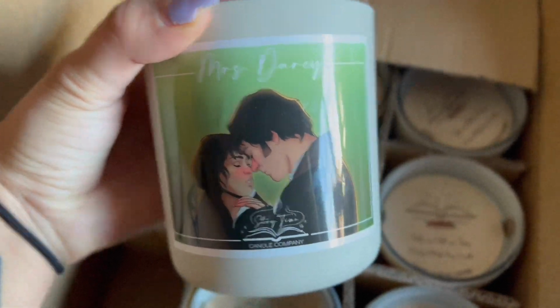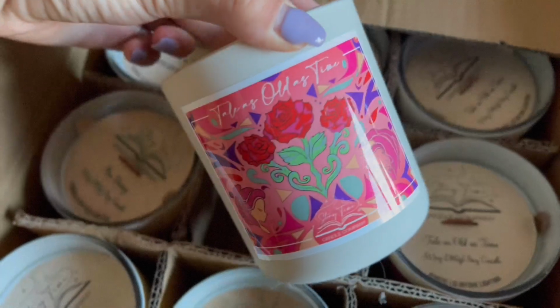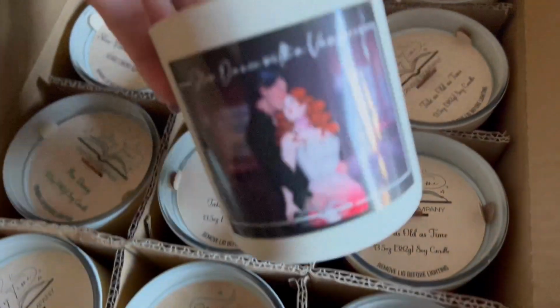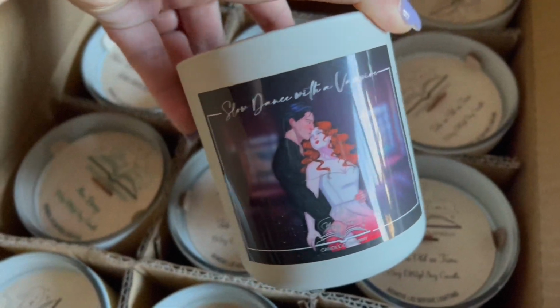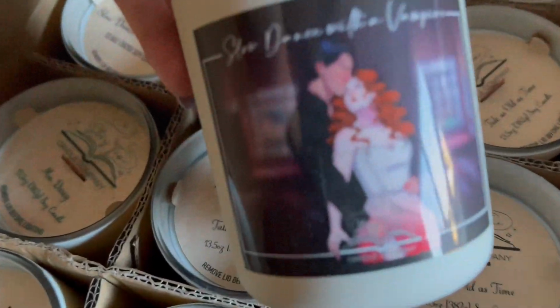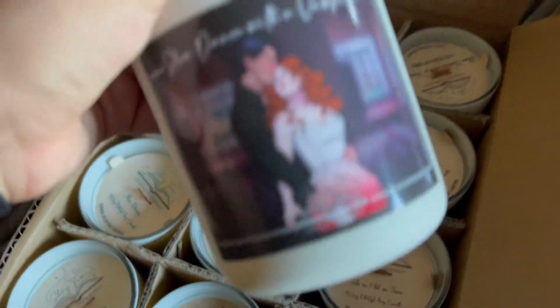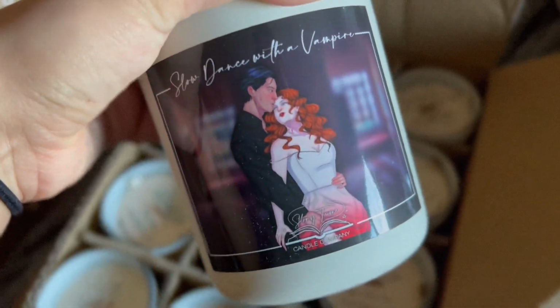Mrs. Darcy, I have 4 of those. 4 of my Beauty and the Beast Tale as Old as Time candle. And then I have 4 of my Slow Dance with a Vampire candle. Oh, focus on that. It's too sexy to not focus on it. Where is it? There it is.